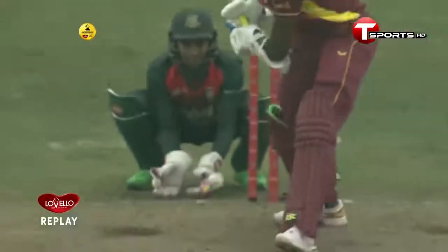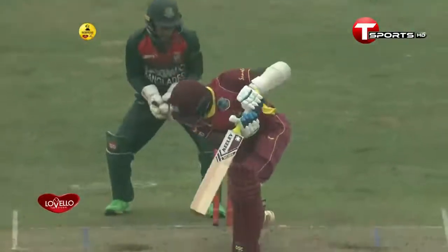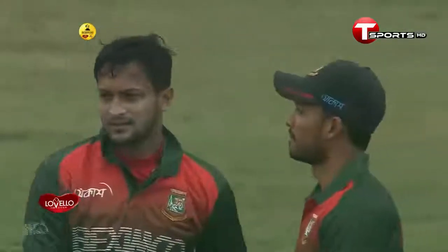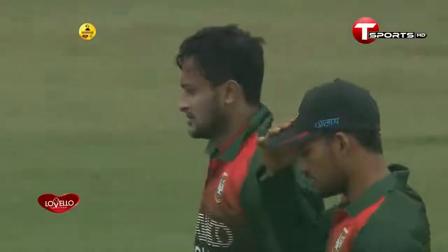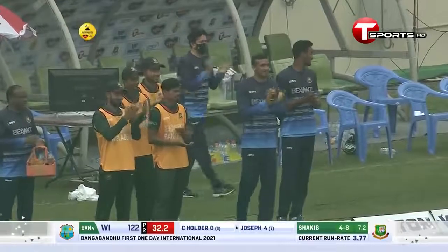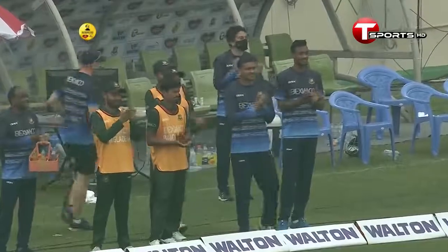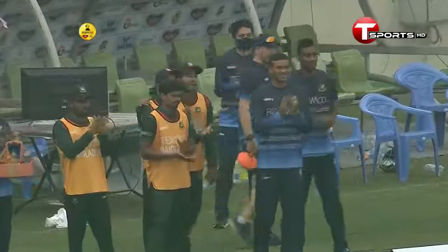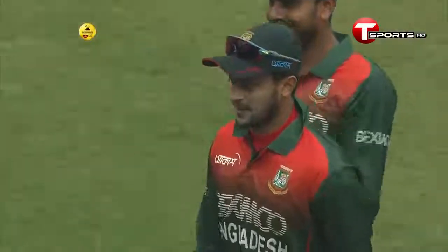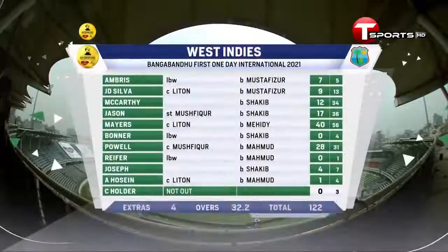This is how it all ended up for Windies. Ricocheting off the pad and going on. Brilliant, absolutely fantastic. And also he picks up the best figures for Bangladesh against Windies in a one-day international. Shakib Al Hasan, 4 for 8 in 7.2 overs. Brilliant, absolutely fantastic.